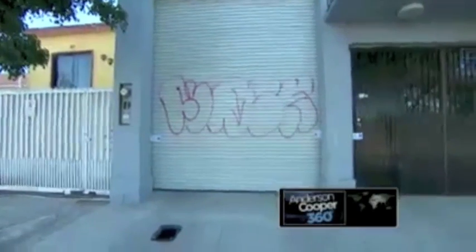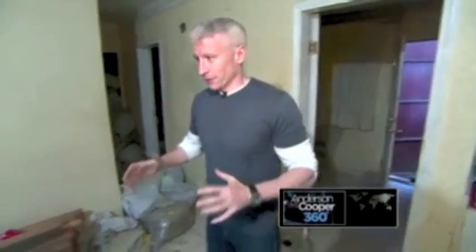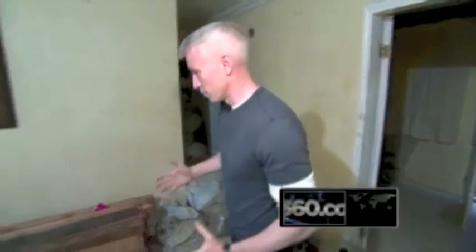From the outside, it looks like just an ordinary 2-story house in a residential neighborhood here in Tijuana. Across the street, a couple hundred yards away, is the U.S.-Mexico border. On the U.S. side, San Diego and Otay Mesa. As soon as you enter the house, you enter into the kitchen and you realize nothing is really what it seems. This is not just a normal residential kitchen.